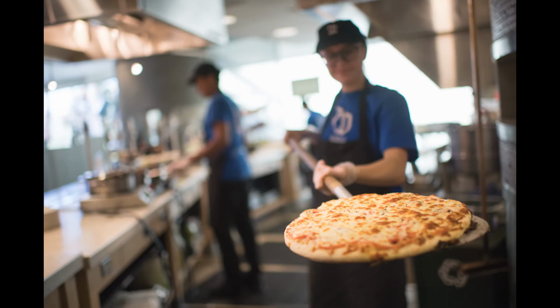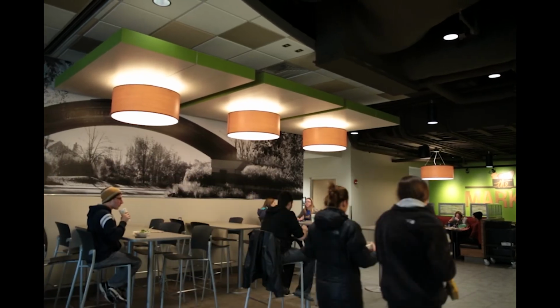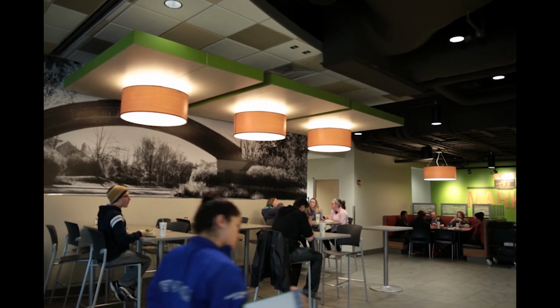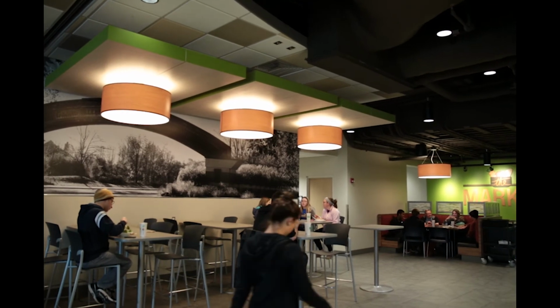But it's different at the end of the winter semester. At the end of April, dining dollars are non-refundable. So it's very important that you remind your student in April to start checking their balance and make sure that they spend it all before they leave at the end of April.